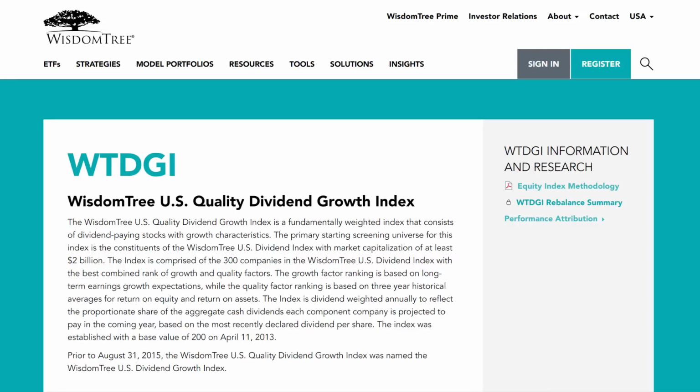The index is comprised of 300 companies in the WisdomTree US Dividend Index with the best combined rank of growth and quality factors. The growth factor ranking is based on long-term earnings growth expectations, while the quality factor ranking is based on a 3-year historical average for return on equity and return on assets. The index is dividend weighted annually to reflect the proportionate share of the aggregate cash dividends each component company is projected to pay in the coming year based on the most recently declared dividend per share. The index was created in 2013.